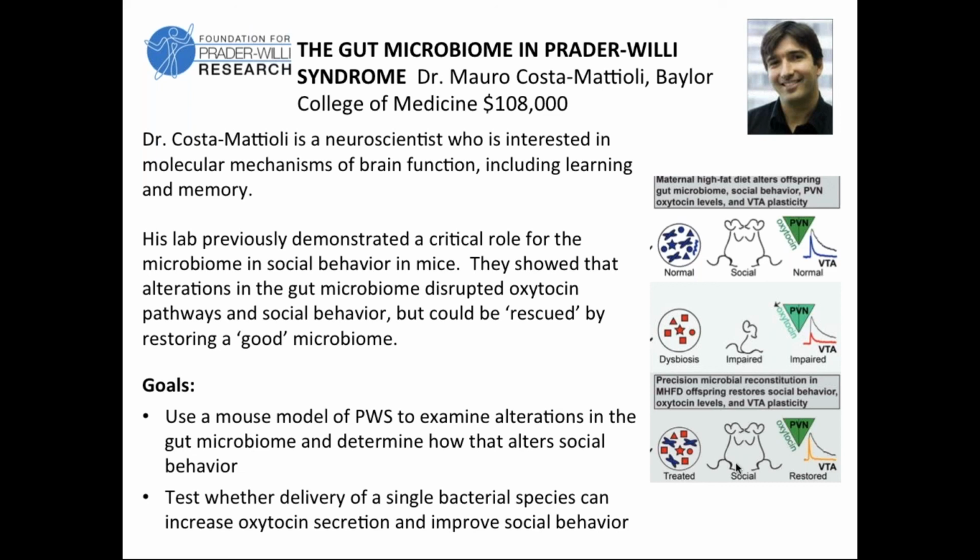However, he could restore social functioning and oxytocin functioning by replacing one of the bacterial strains that was missing in the gut microbiome. So he's really interested in mouse models or human autism disorders that are contingent upon oxytocin functioning. And of course, PWS fits this bill very well. We know that oxytocin is decreased in PWS and in the brain, and that oxytocin is a potential therapy for PWS. So he became very interested in PWS, and we became very interested in the microbiome. So this is a nice bringing together of those interests.